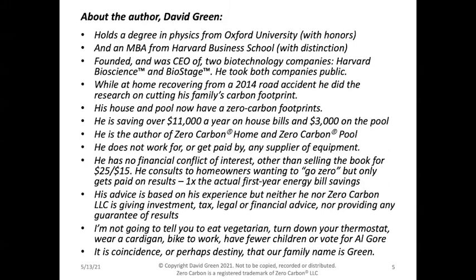So now both my house and my swimming pool have zero carbon footprints. I'm saving $11,000 a year on the house and $3,000 on the pool. I wrote one book about each one because I realized that this really was an inflection point. This could really change things dramatically. So I wanted to write a book to get the word out there. That book became a webinar, and here we are.